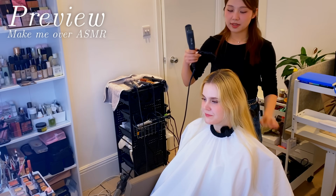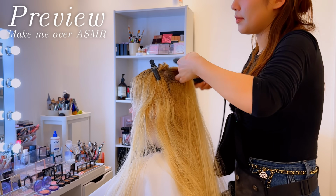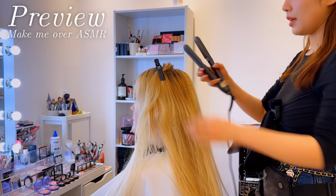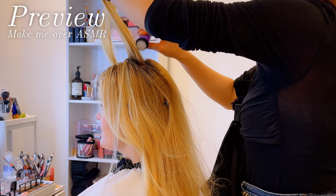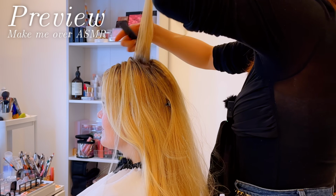Using a crimper, I'm just going to add volume around your head. And this process is very important for adding volume. And later on, when we tease the hair, it's going to help with that process as well. Adding some texture powder. This helps add more volume to your hair.